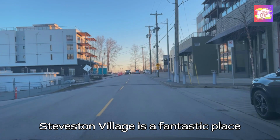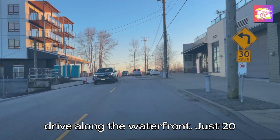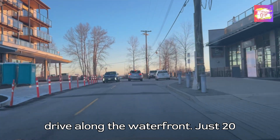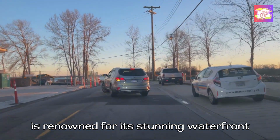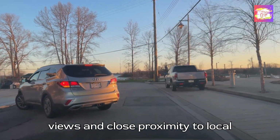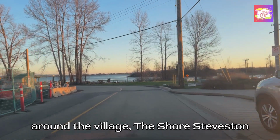Steveston Village is a fantastic place for walking, running, and enjoying a short drive along the waterfront. Just 20 minutes from Vancouver Airport, this area is renowned for its stunning waterfront views and close proximity to local amenities. Here are some highlights around the village.